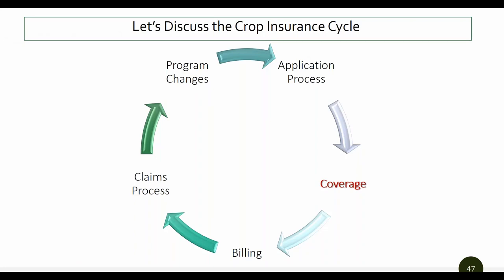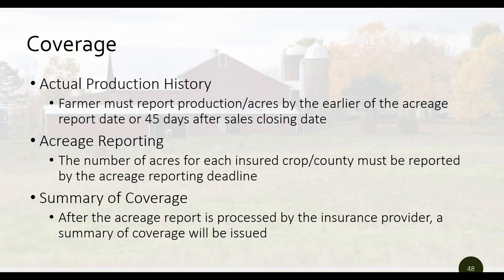So let's talk a little bit about coverage. First of all, let's go through the actual production history. By the earlier of the production reporting deadline or acreage report date, the farmer must report production acreage for actual production history. Unit options, which we're going to discuss in a few slides, for your particular farms will also be discussed. Actual records must be submitted to your agent to prepare the production report.